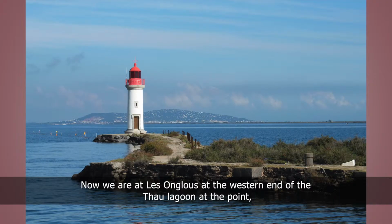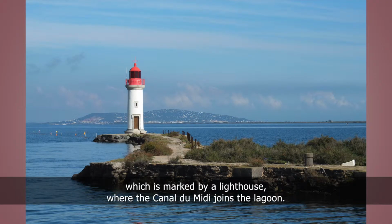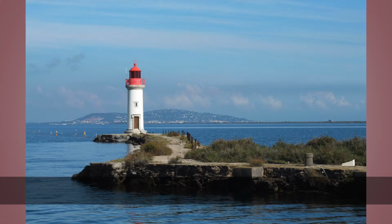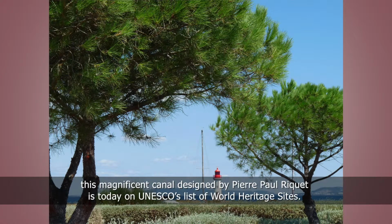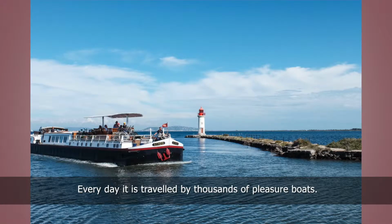Now we are at Les Anglos at the western end of the lagoon, at the point which is marked by a lighthouse, where the Canal du Midi joins the lagoon. Built in the 17th century to develop water trade and 150 miles long, this magnificent canal designed by Pierre-Paul Riquet is today on UNESCO's list of World Heritage Sites. Every day it is travelled by thousands of pleasure boats.